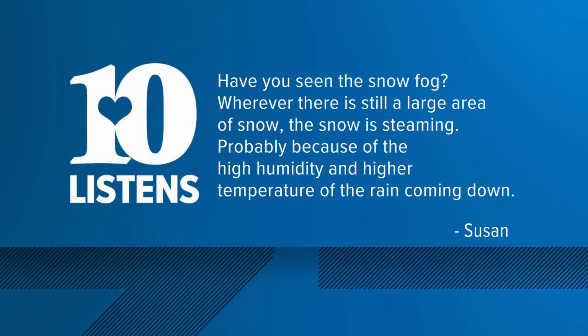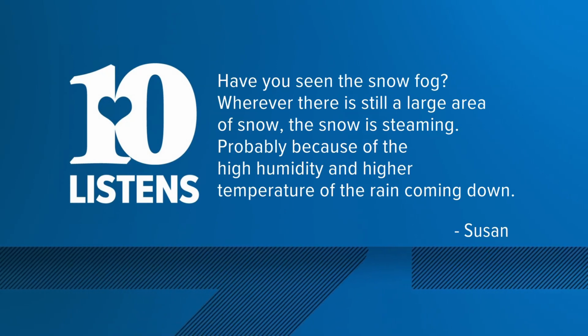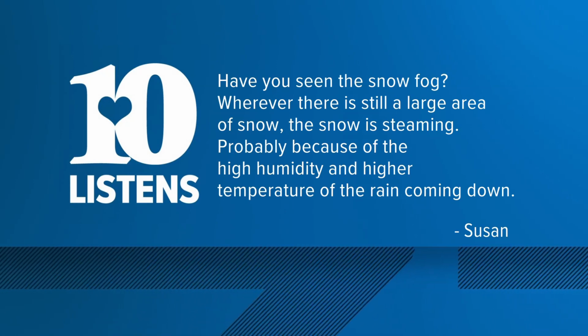Well, wherever there is still a large area of snow, the snow is steaming, probably because of the high humidity and higher temperature of the rain coming down. So that is what Susan wrote into us. Todd, what say you about the snow fog?